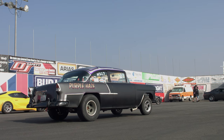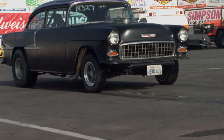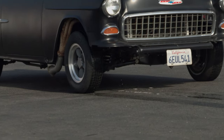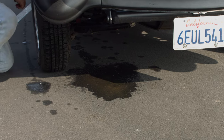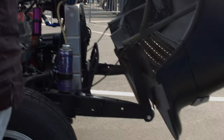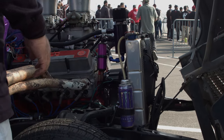Standing in the queue, we found this great looking '55 Bel Air gasser, Purple Haze. Sadly, the haze was a bit more coolant coloured, dribbling out ahead of the wheels. Fortunately, just a loose cap and a couple of cans of Monster to top it up, and it rejoined the queue.